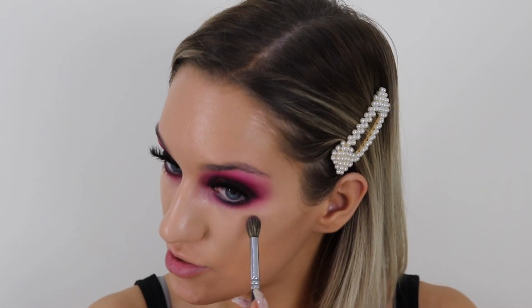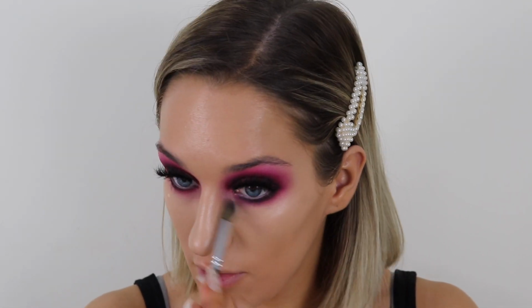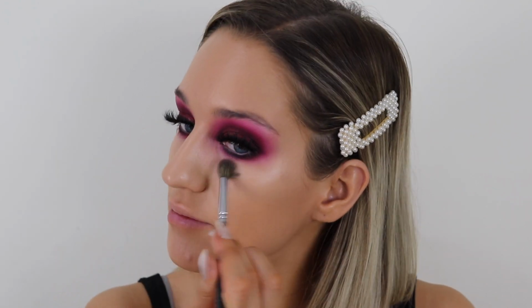I'm just going to take a little bit more of that concealer and I'm going to take that blending brush and go a little bit in the inner corner of that because I can't get in that inner corner of that sponge. But apparently using an eyeshadow brush is easier anyway.